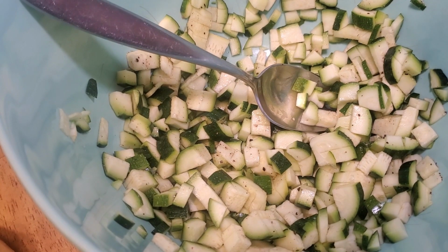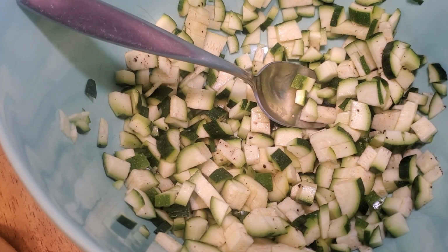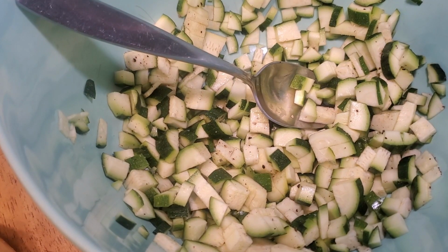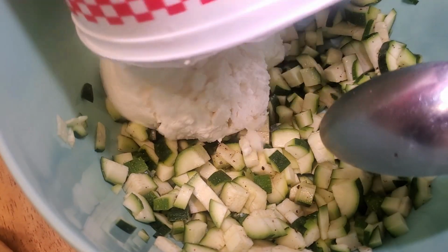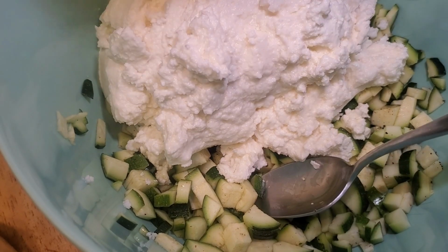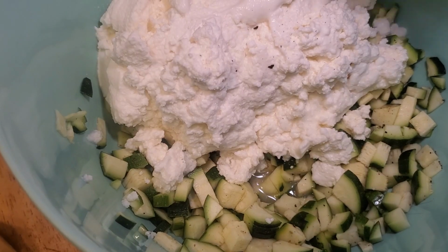Alright, so I have a 32-ounce container of ricotta that I am just going to dump in. And ricotta, if you're baking with it, it freezes totally fine. No issues. I've never had an issue with texture or anything. I thawed this out yesterday into today, and it doesn't look exactly the same, but when you cook it, it's totally fine. I do not want a spoon in here. I want a spatula.